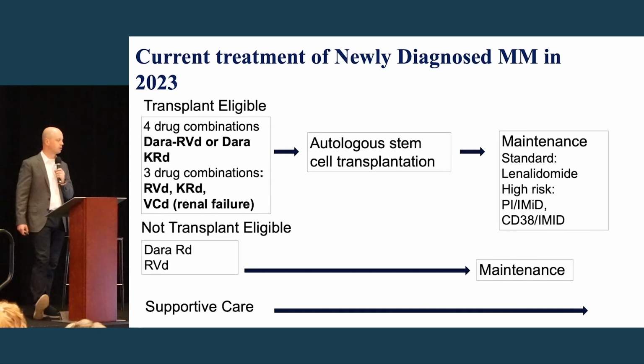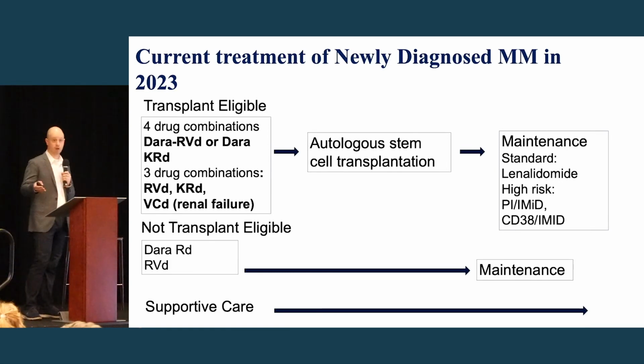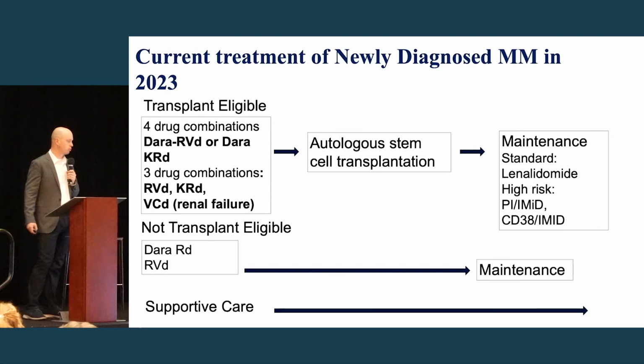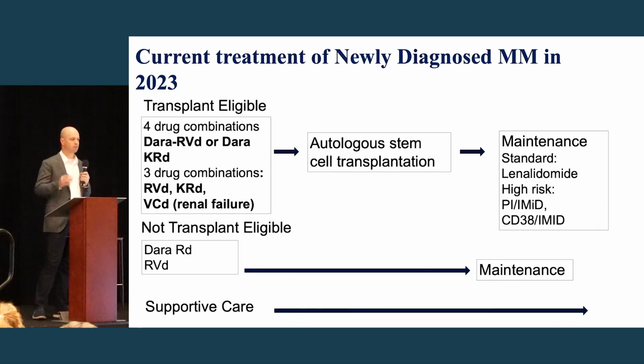And for high risk, I think most of us who treat multiple myeloma across the country tend to prefer 2-drug combinations for a prolonged period of time, typically a proteasome inhibitor like Velcade or maybe carfilzomib, plus an immunomodulatory agent, or an IMiD. And I think there's data that can support each. For patients who either don't want to do a transplant or are not transplant eligible, the DARA-RD combination is very powerful. That's a very effective combination.